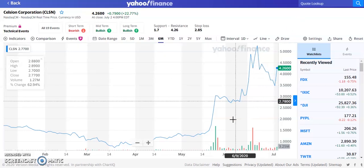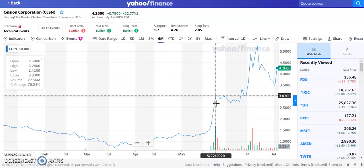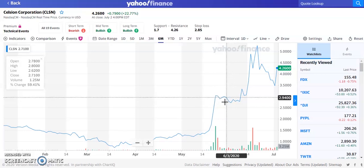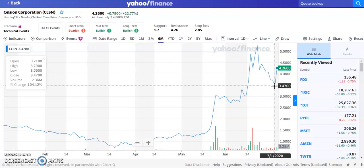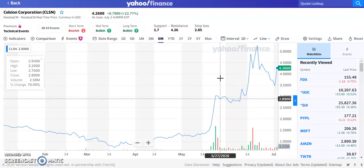Up to the news, definitely. Now, one thing obviously is right here, it was trading at $3, took a little dip, created a little support area, and then spiked back up. Now it took a little dip. Hopefully it's going to make a support area around this $3.5, $4 area, and then hopefully we can break through this $5 area and continue to run up.